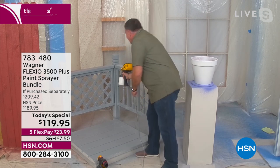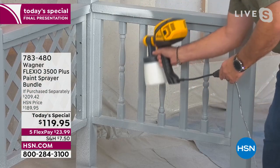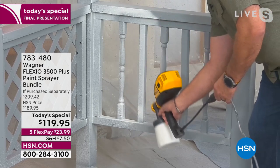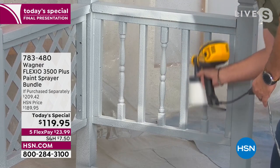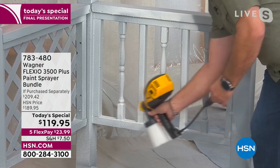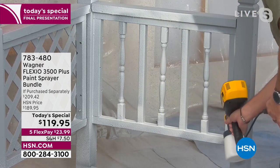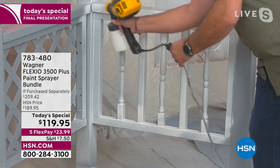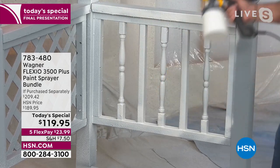So I'm gonna turn this on, and as I come back here, I'm just gonna do the back half of this, but you can see right away how that white paint is coming out, that beautiful mist, and it's doing a beautiful job of covering the gray with one coat all the way around. That's what I love about this, is that you're not going back and repeating your work over and over again because you didn't have enough power to do the job. And just like that, because I'm at a weird angle here, I could say, that's good enough.